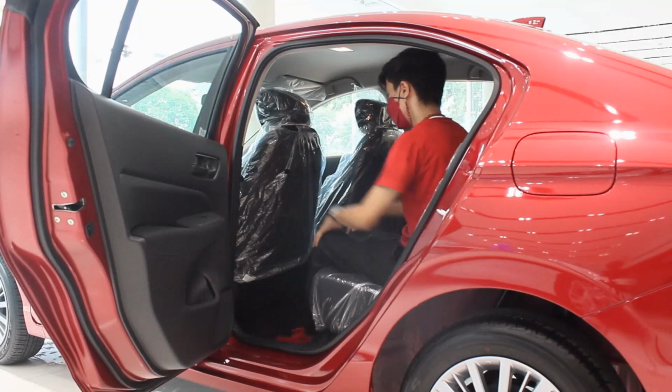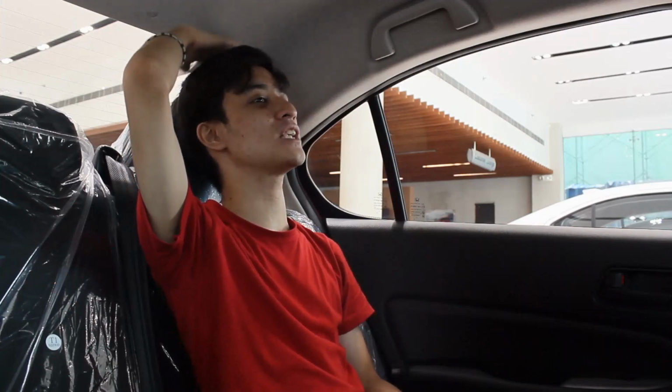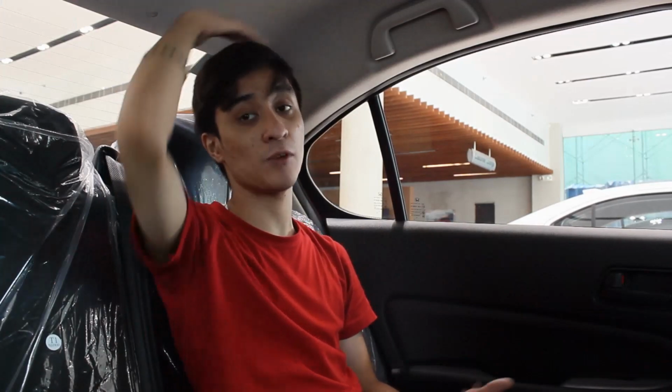Feet room, knee room, and headroom. I'm 5'4" by the way. I still have enough headroom, but taller people might tend to struggle ever so slightly. So I think people who are 5'7", 5'8" can still somewhat sit in here.